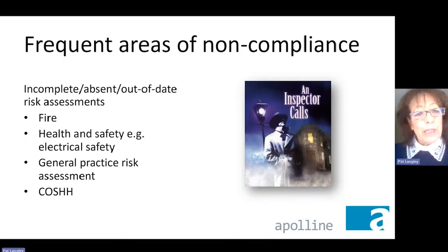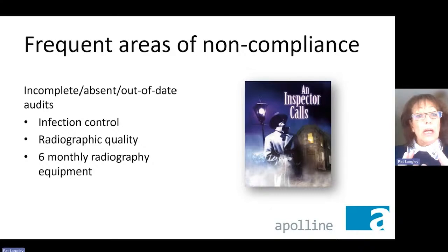What else is common? Well, incomplete, or worse still, absent, or out of date risk assessments for things like fire, health and safety, electrical safety, or a general practice risk assessment, or perhaps an environmental risk assessment, COSHH, these sorts of things. So either incomplete, absent, or out of date. Incomplete, absent, or out of date audits. So sometimes infection control, more of that later, quite often radiographic quality, and quite often 6-monthly radiography equipment audits.